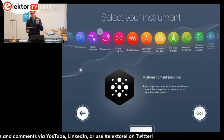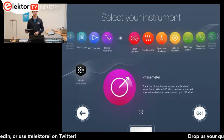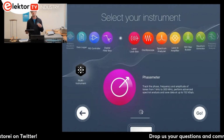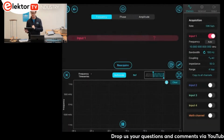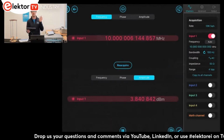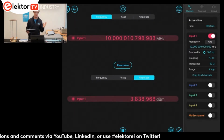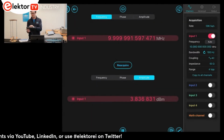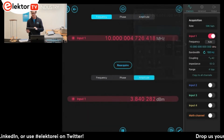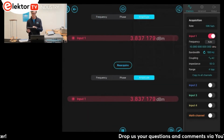And the right tool for this job is the phase meter. So despite its name, the phase meter actually measures three things: phase, but also frequency and amplitude of a single tone. So you can see here that I've already configured input 1 there to be locked to 10 megahertz. So the tone of interest, and there could be many in my input signal, the tone of interest is at 10 megahertz. I can just type that in there, 10 meg. And then it gives me frequency, phase, and amplitude readouts, like that.